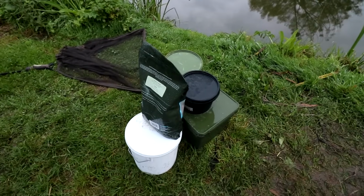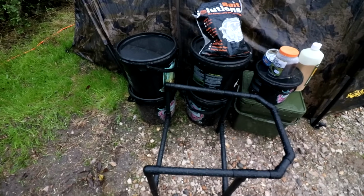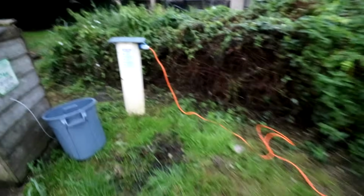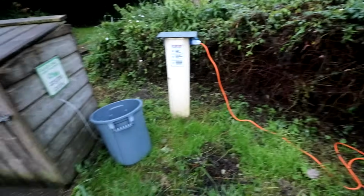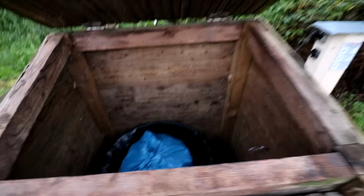So my little bait station's over here, but that's actually all the bait I've brought and not been using. So I'm only using that little bit over there. Now, cradles here, tripod. One of the good things here, guys, is they do give you the option to buy power. So me and Matt have bought power for the week, which was €85, and also they do give you a little bin area, so you've got a bin in there, guys, so that's quite cool as well.